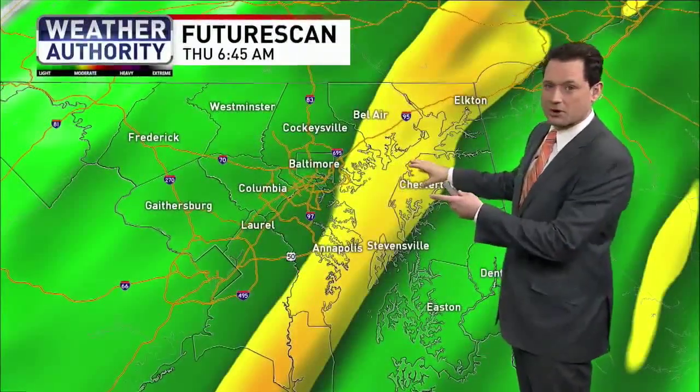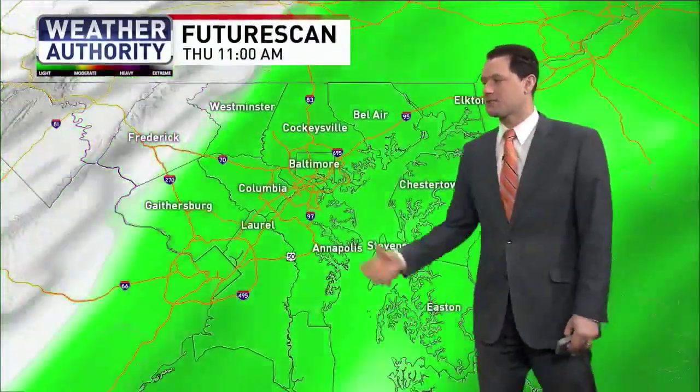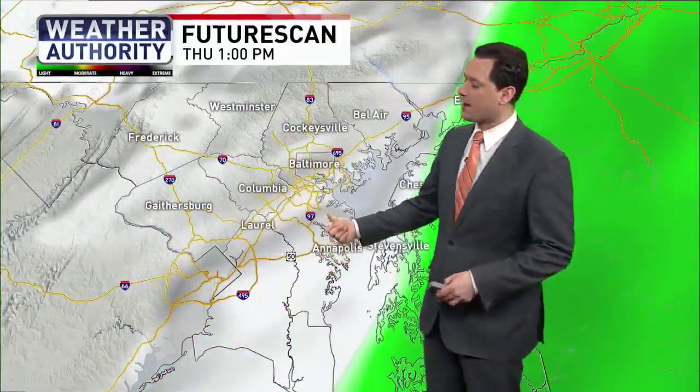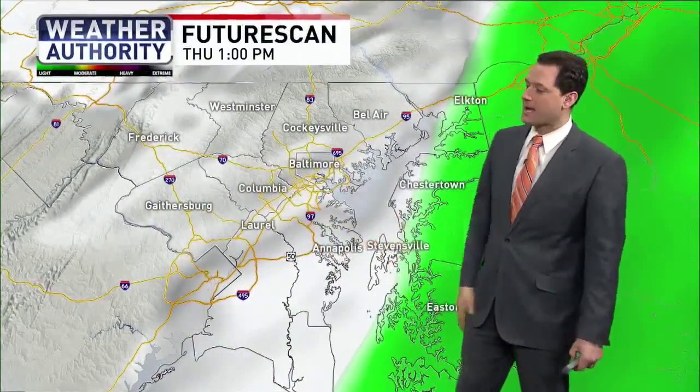So that's right during the heart of your morning commute. Not good. And then that heavy rain moves east by about 9 a.m. Still dealing with the residual showers through about midday on Thursday. Even maybe a wet flake to wrap it up here north and west. But for the most part, this computer model takes it out just dry by about 1 p.m.